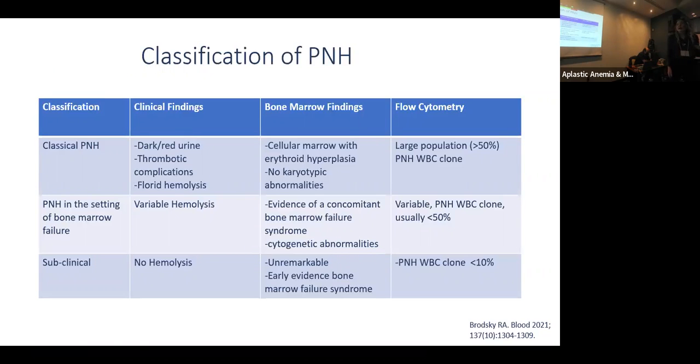We classify, similar to aplastic anemia, we classify PNH. We have patients who present with classic PNH. These are the patients who usually come in with florid hemolysis. They can come in with thrombosis, that dark red urine, and the bone marrow findings. Generally, the bone marrow is pretty bland. We're not seeing too much, and they usually do not have karyotypic abnormalities, and their clone size tends to be really high, greater than 50%.